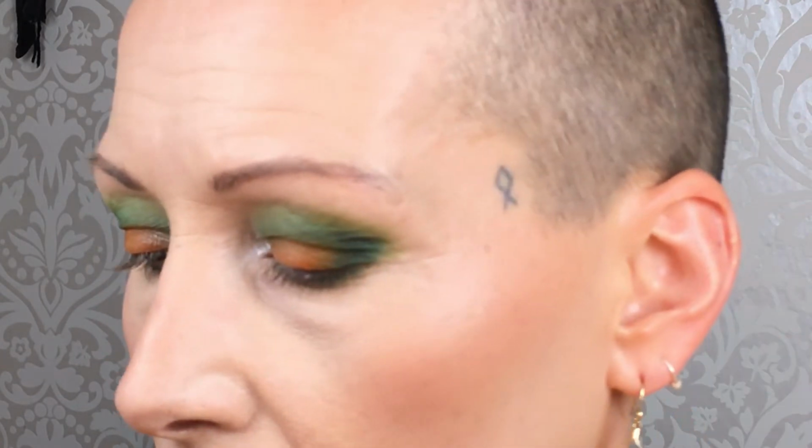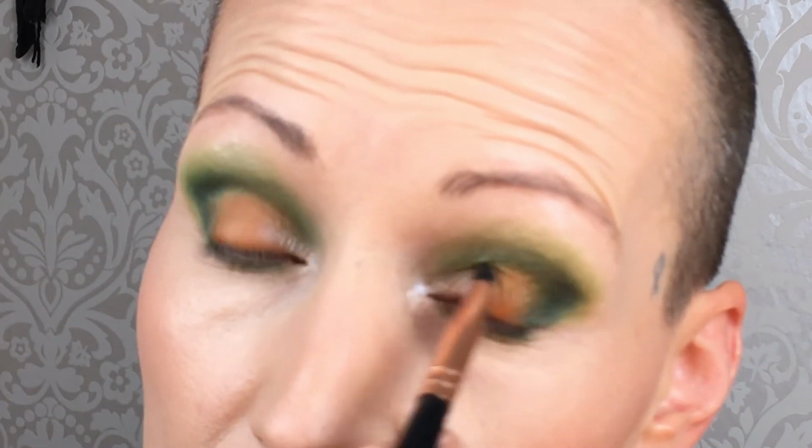This one looks a little bit patchy, and I think that is because of the fact that it's a silver shimmer and my eyelids get a little bit wrinkly in the center of my eye. I think that is it, something like that. It's not my favorite shimmer shade though, but I'm not really a silver shimmer kind of girl, so let's also use this at the bottom.